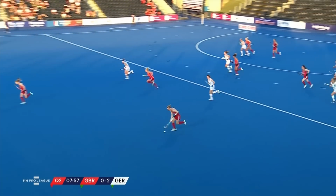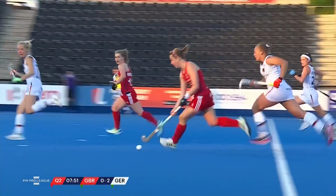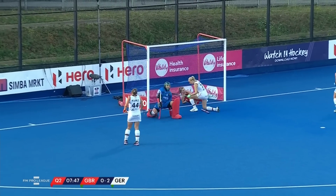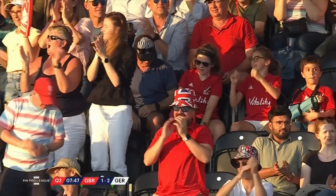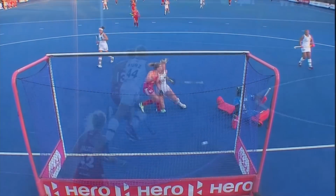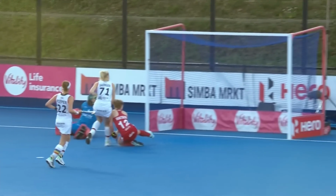Like you say, Helen, so much space for Germany. Now Rea showing her pace. She's got Watson to her left-hand side, but Rea's going to take this all herself. Scores! Ellie Rea runs half the length of the pitch to finish on the reverse stick. And pace is telling for Great Britain on that occasion. She left Kurtz in her wake, and Rea kept her cool, took it a little wider, and then finished with aplomb.